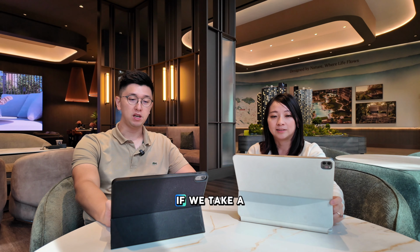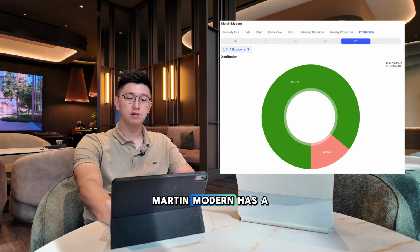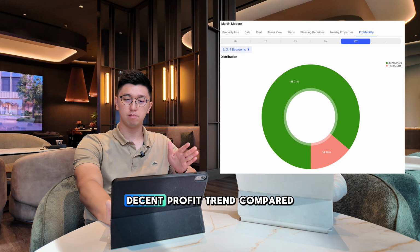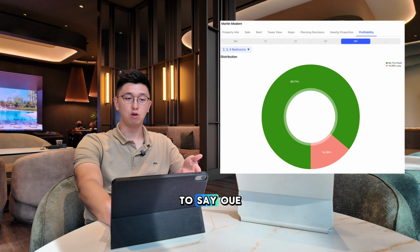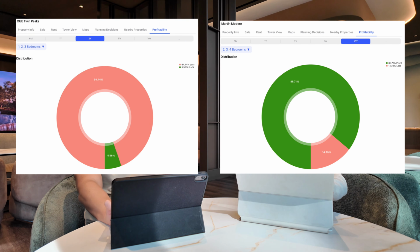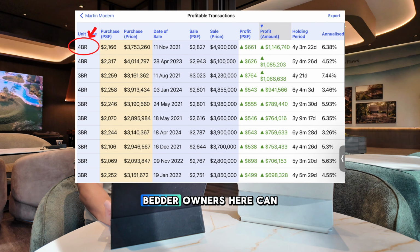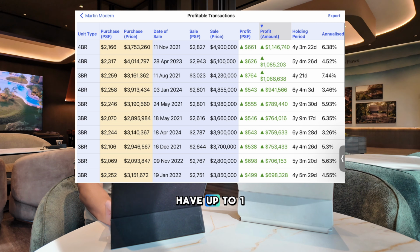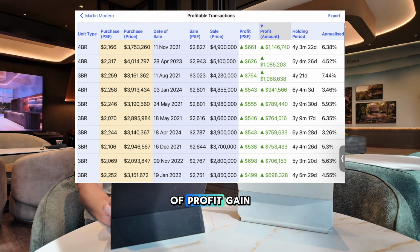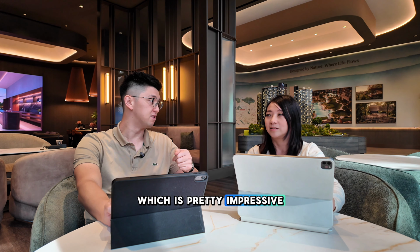Yeah, if we take a look at the profitability, we compare the two. Martin Modern has a decent profit trend compared to, say, OUE Twin Peaks, where 94% of the owners actually made losses. Yeah, and if we see the profits, we can see even for Martin Modern, some of the 4-bedder owners here can even have up to 1 mil plus in terms of profit gain. Yeah, over just a 4 to 5 year holding period, which is pretty impressive.